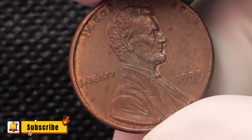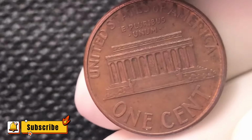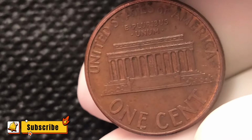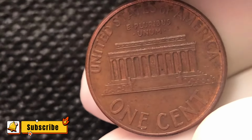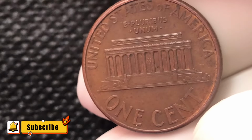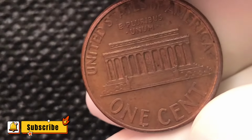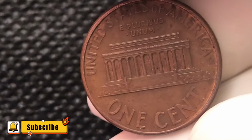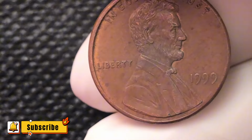When a coin is created, it goes through a multi-step process. First, a blank metal disc called a planchet is created. That planchet is then struck by a die, which contains the design for the coin. There are two dies, one for the obverse, front, and one for the reverse, back. These dies slam together with tremendous pressure, sometimes over 60 tons, to imprint the design into the metal. Now, if those dies get misaligned, worn out, or damaged, weird things happen.